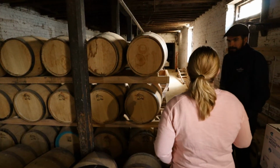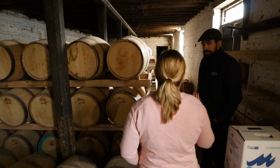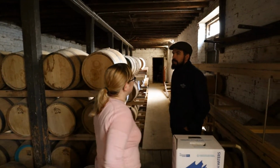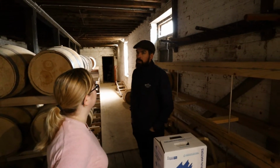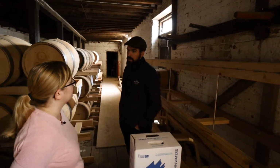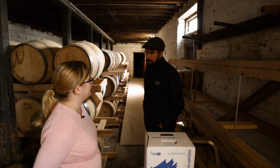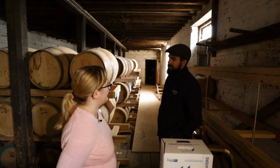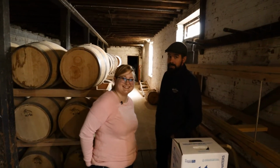You can buy your whiskies online, can't you? Can people buy them from overseas? Do you know what? Not yet. We'd love to, but we don't have a big infrastructure in terms of how we can organise those whiskies, because in a lot of countries it's illegal. So everyone's just going to have to come here to Tassie to buy it themselves. Come to Tassie, guys, definitely.